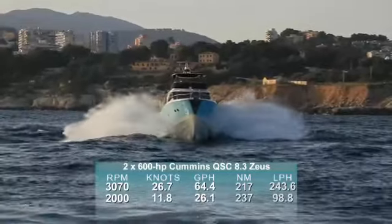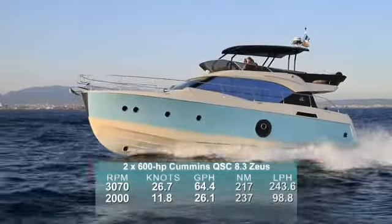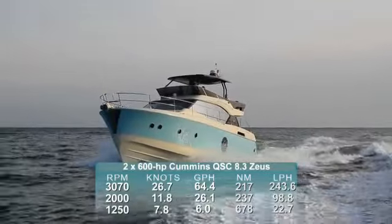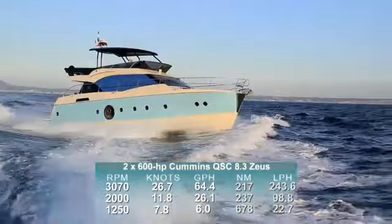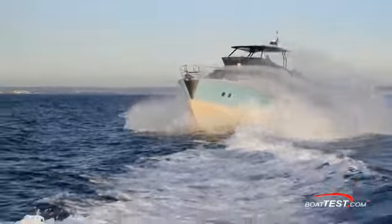With the throttle pullback to 2000 RPM, we reached the best cruise at 11.8 knots with a fuel burn of 26.1 gallons per hour, and that opened up the range to 237 nautical miles. Of course, for adding distance, pull her off plane and cruise at 7.8 knots, where she'll produce a range of 678 nautical miles. As expected, her handling characteristics were exemplary.